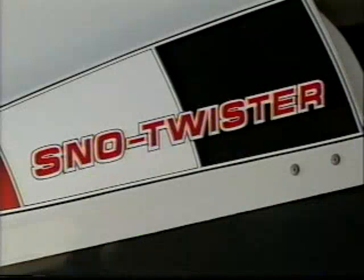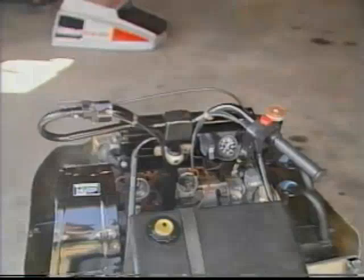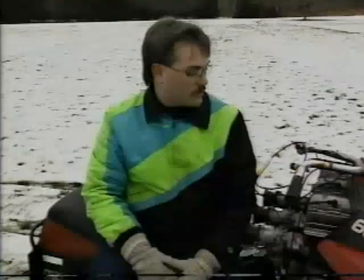From there in '75, the Snow Twister became a 340 and a 440 Free Air. And in '76, they had a 250 liquid cooled, a 340 liquid cooled, and a 440 liquid. I had my 250 at a show, and people come by and they all remember Snow Twister. It really made a mark.